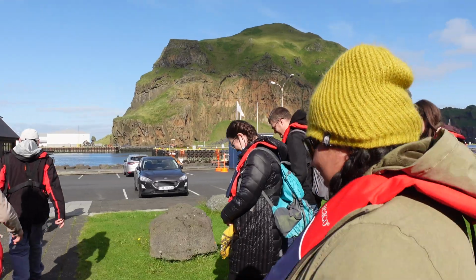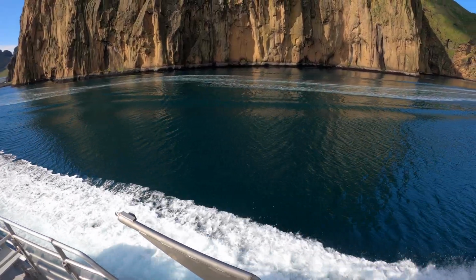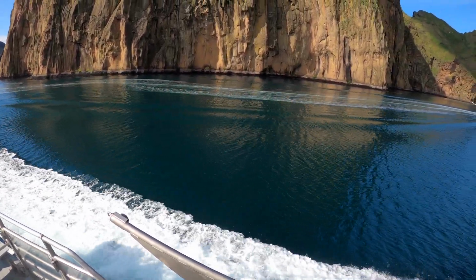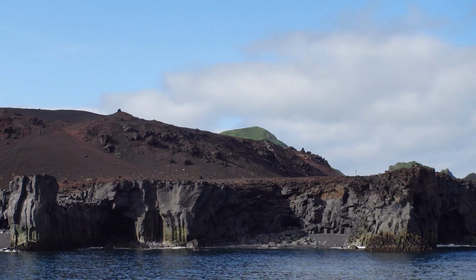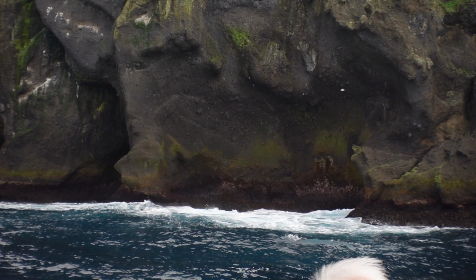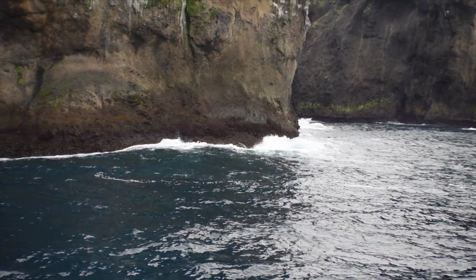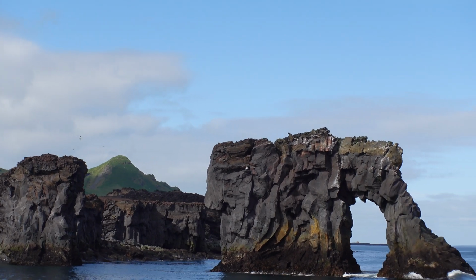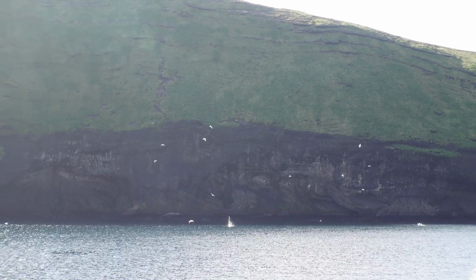Fourth stop after lunch is highly recommended. You must do a boat tour when you are visiting the Westman Islands. Super exciting. This lava field is from the eruption in '73, and as you can see, the lava. There is so much history on this island. On this tour, you learn so much, whether you're sightseeing beautiful rock formations or seeing wild animals catch fish.